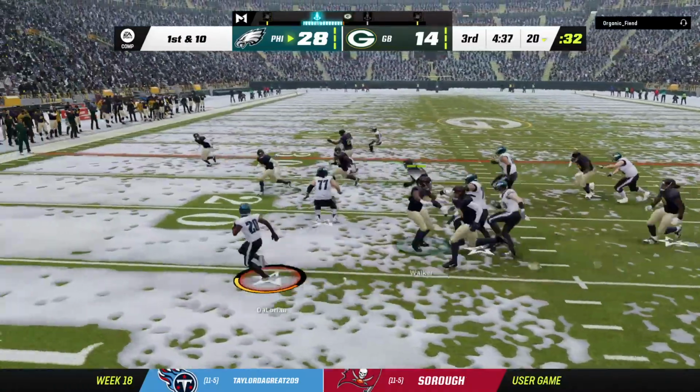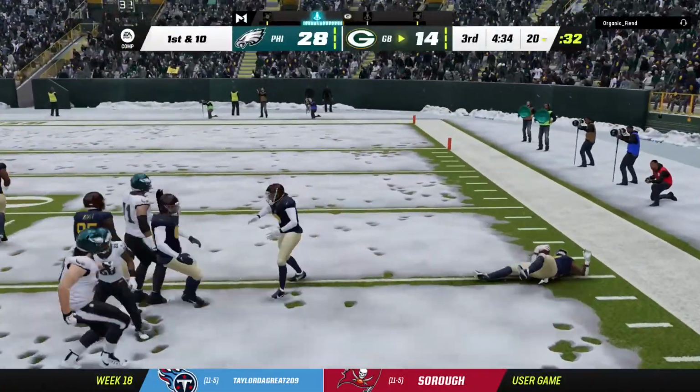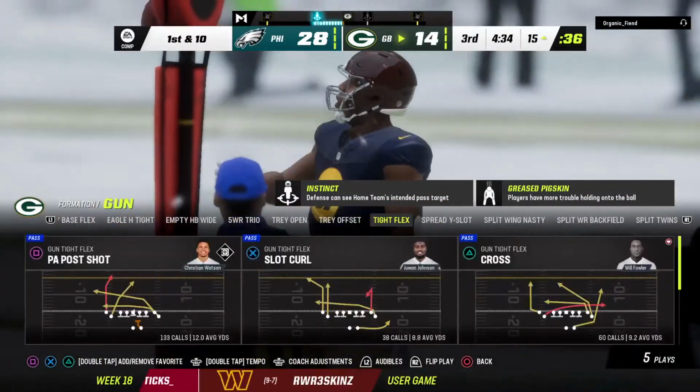They'll start on the ground here on first down. And hit behind the line. He lost the football. It's loose. And the Packers pick it up. And they'll have great field position here as the ball will be at the 15-yard line.